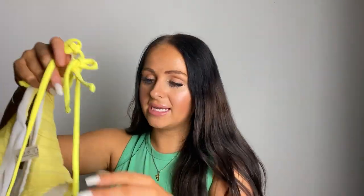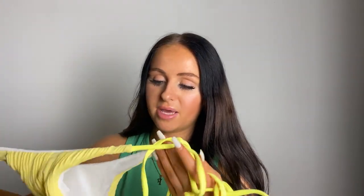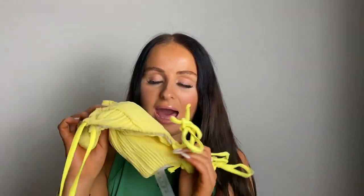So I had to get the yellow one because why not? I haven't got a yellow bikini and I think it's such a nice summer holiday vibe. I did get a size small, fits perfectly, so true to size on this one. To be honest though, I think my other one's a medium, so small or medium fits fine because it's drawstring, so you just do it to your size and it fits perfectly. But yeah, absolutely love this yellow bikini, definitely recommend.